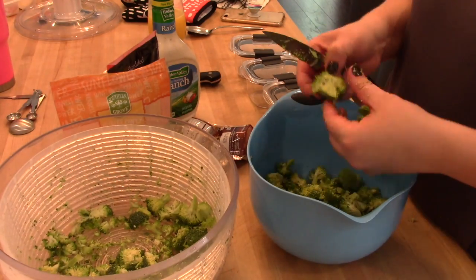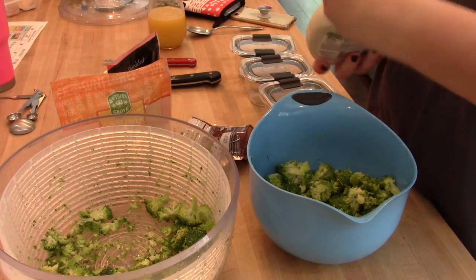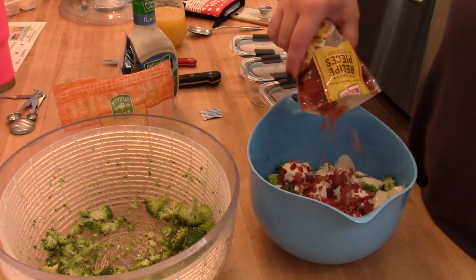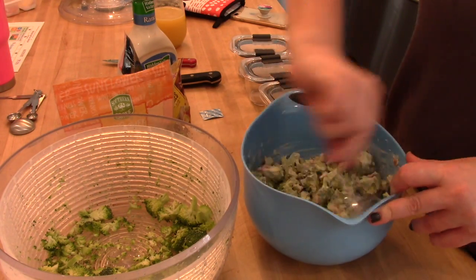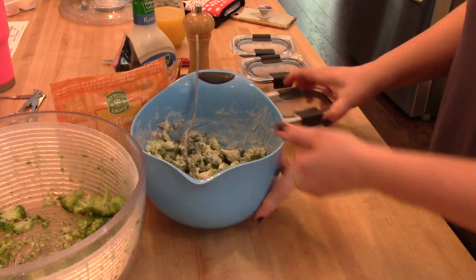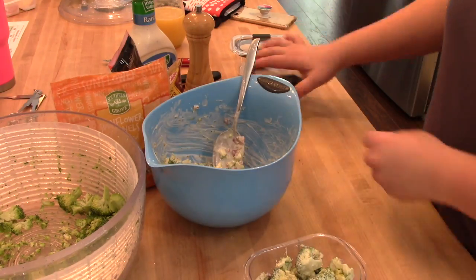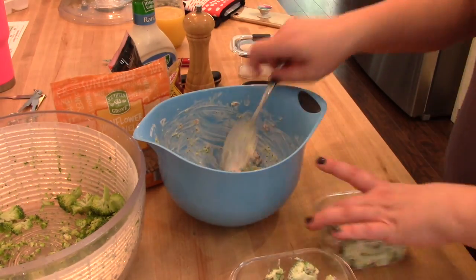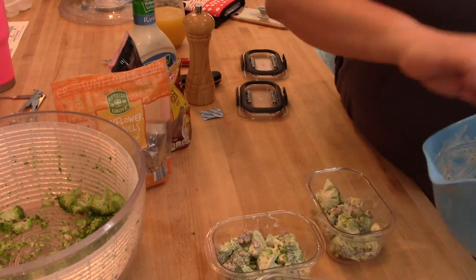This salad is super easy. You probably have all the ingredients on hand, and it's a great low carb snack to have during the week. So to the broccoli, you're just going to add some ranch dressing and some bacon bits. I don't have exact measurements, I'm sorry. I just usually eyeball it. To that, I'm also going to add some ground pepper, and then you can go ahead and pack that into your containers. This is great for meal prep because it is just super easy and convenient to take with you. You don't have to reheat it.